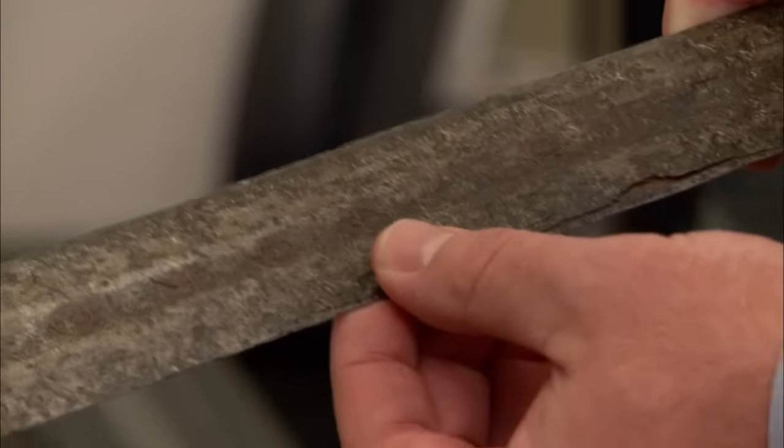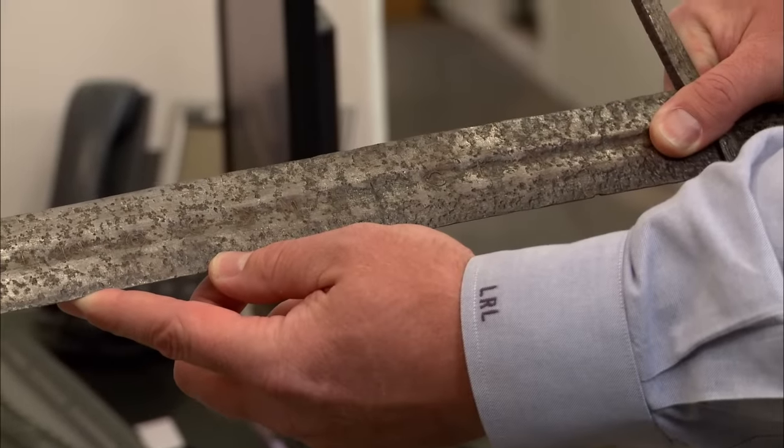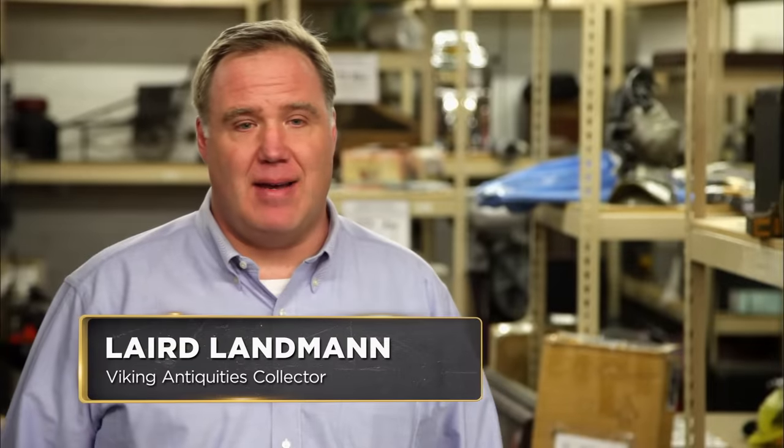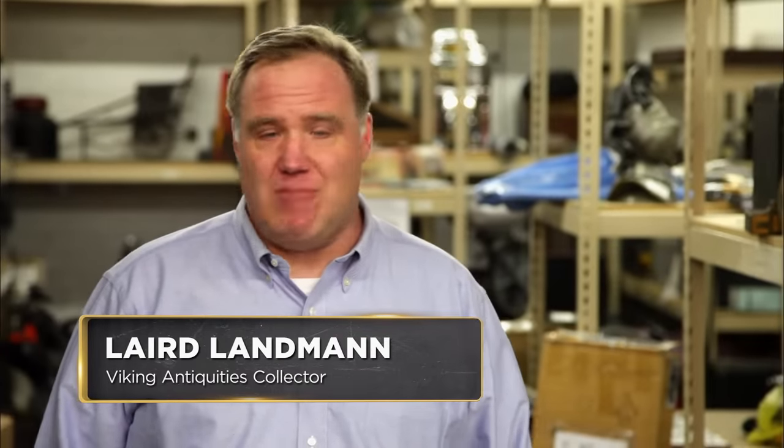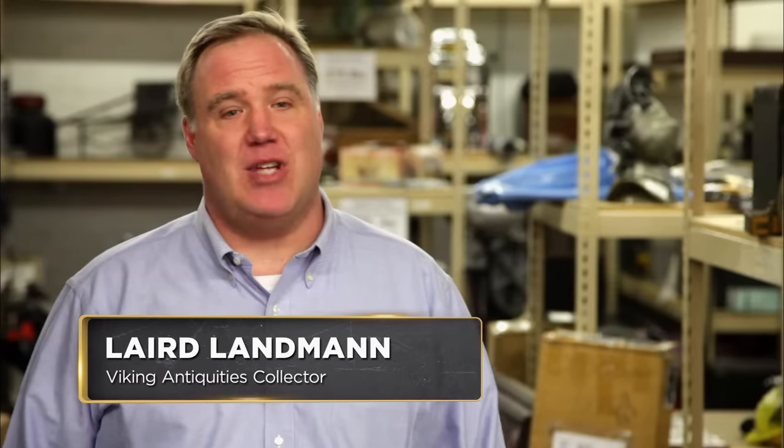Okay, that is definitely cool. When you think about a Viking sword and what it meant to the owner, it was a signal of differentiation and wealth and power within the Viking society. We can almost think about it today like the difference between, you know, a gentleman driving a Dodge Neon and a gentleman driving a Mercedes S-Class. These are pretty damn amazing.